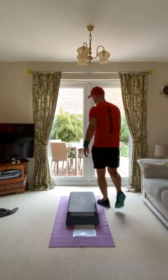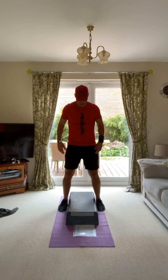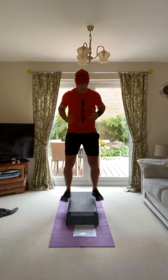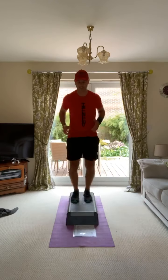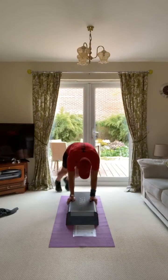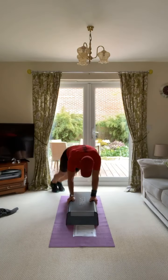Scissor jumps first. Three, two, one, go! Hold on, come on. Here's the next four. Oblique thrust is next. Right, now to the oblique. Let's go. Oblique thrust. Stick with it.